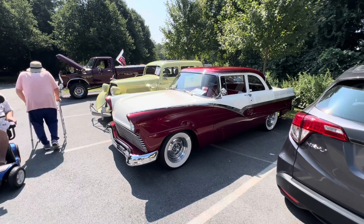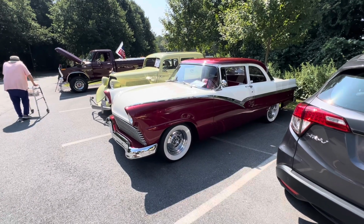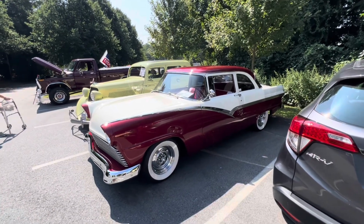1956 Ford car I've shot before. Awesome looking chrome wheels. Again, the wide white wall tires. This has a more modern 302 with fuel injection. Love the paint that just shines. Again, look at that in the sun. Look at the sun off the top of that roof.